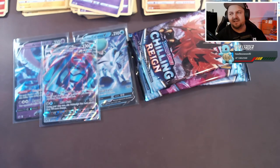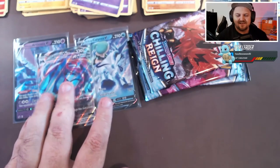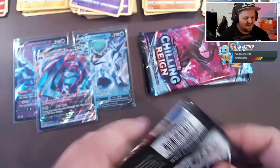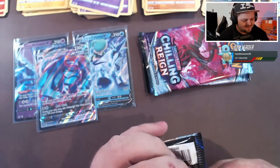1, 2, 3, 4, 5, 6, 7, 8, 9, 10, 11, 12, 13, 14, 15, 16, 17, 18, 19. We've opened 19 packs. And we've gotten three. I don't know what percentage that is, but it's not good. This is our 20th pack, and we'll be 2/5 of the way through all of our packs.